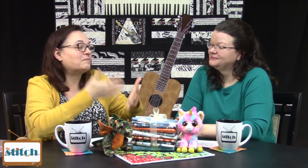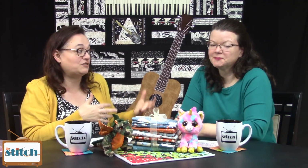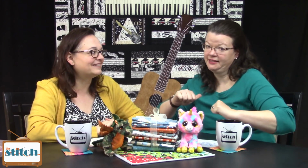But these people, they put their heart into it, and I like it. I think embellishments could be extremely successful. They can add to the quilt. They can add interest to the quilt. When you're just embellishing because you got a bunch of gold buttons, I don't know.